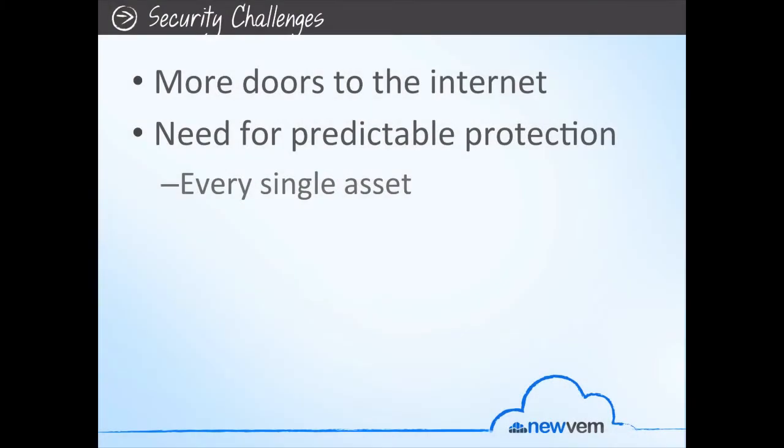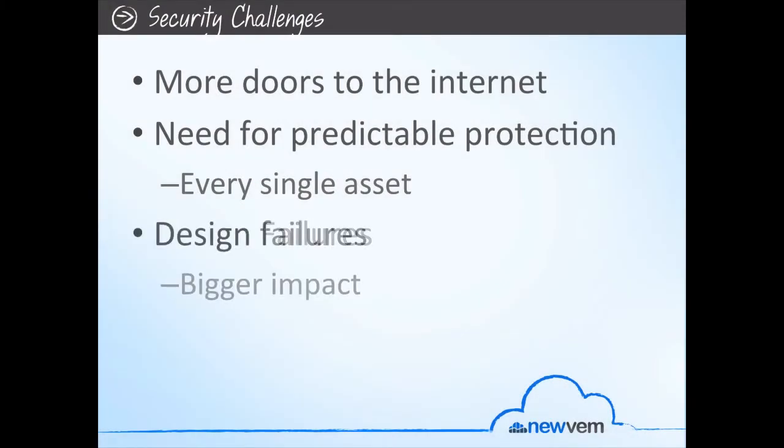Having open ports in your network is not necessarily a security vulnerability. It may be that your application is built that way. However, design failures in cloud environments have much bigger impact to your system or service vulnerabilities than they had in the old data center. Why? Because hackers look for cloud vulnerabilities.